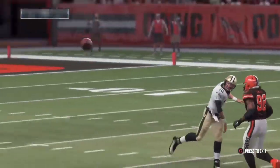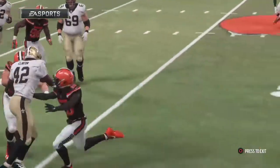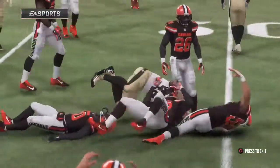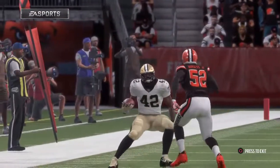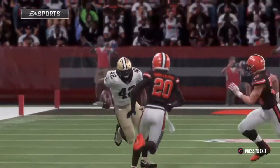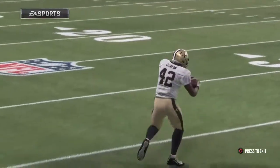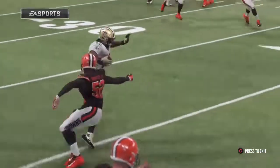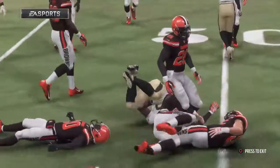We always talk about having to read defenses and how complicated that is. Well, this was an excellent read. Read the pressure and got rid of the football before it even got to him, for a nice gain. And when they're blitzing like that, running back usually a good spot to go with the football? Without a doubt, because he's right in your sight line or he's near you. So you're able to just get it to him easily. And once he gets in space, that's usually a good matchup for him.